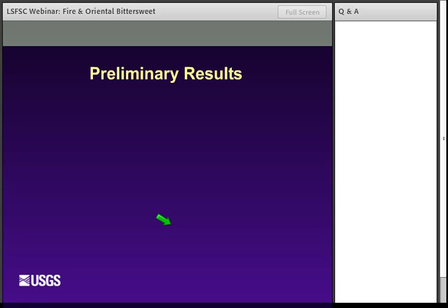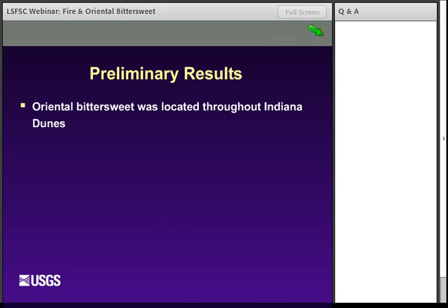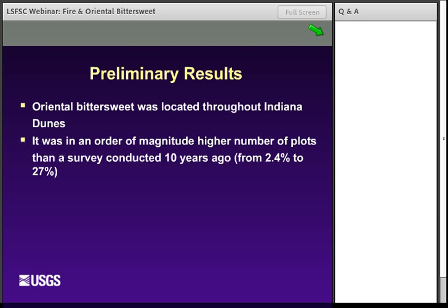And so here are the very preliminary results that we've gotten so far. Oriental bittersweet was located throughout Indiana Dunes. That wasn't really surprising. One thing that was a little bit disturbing was that the abundance of it, in terms of the number of plots that it was located in, was an order of magnitude higher than a survey that Noel had conducted 10 years prior, where he had found Oriental bittersweet in 2.4% of the plots he had surveyed, and we found it in 27% now of the plots that we surveyed. So that's a pretty big explosion of bittersweet there.